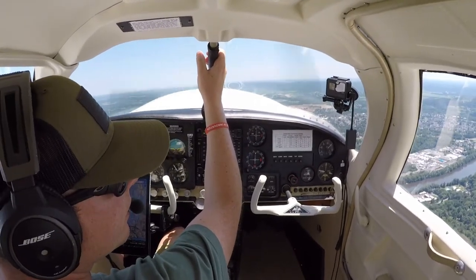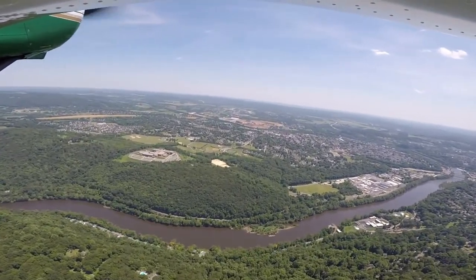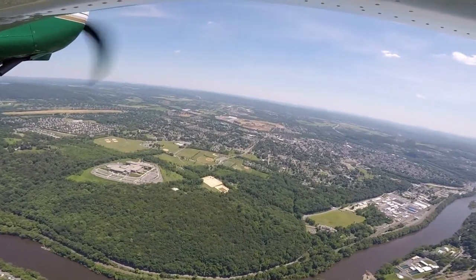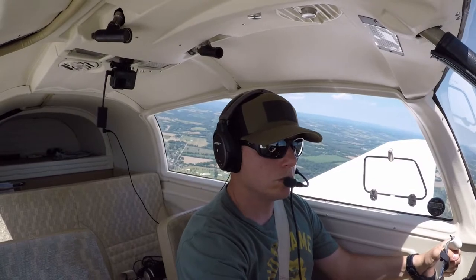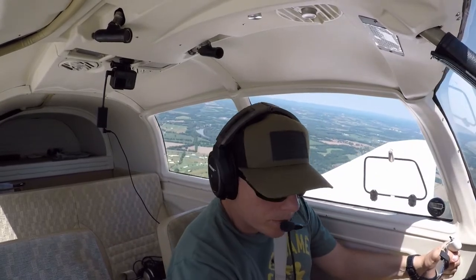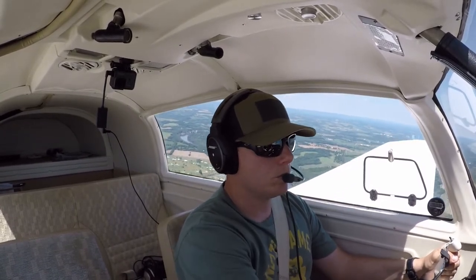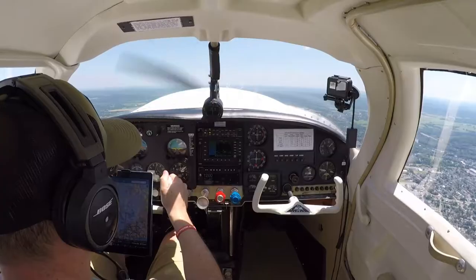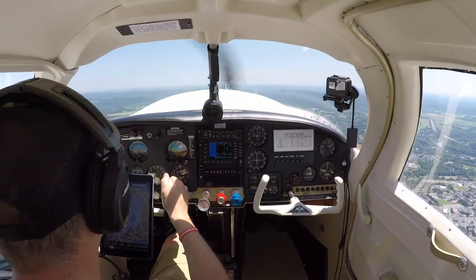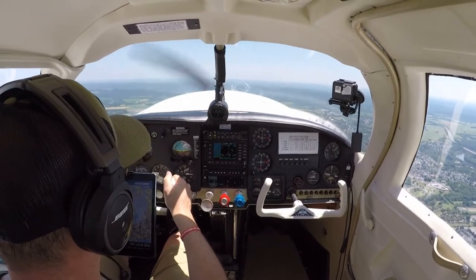There's Phillipsburg, New Jersey, Eastern Pennsylvania, Lafayette College, all down there. Somerset traffic, Skyhawk, short final 30, Somerset. 13 miles away, so we're not going to go high, go 2,500. Okay, we're on the green. Really, really hot days, you gotta watch that cylinder temperature. All right, we'll level out right here, it's fine.